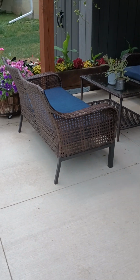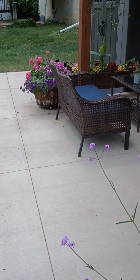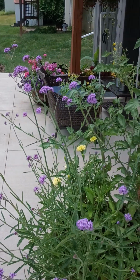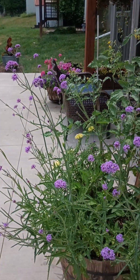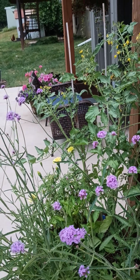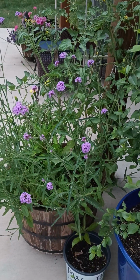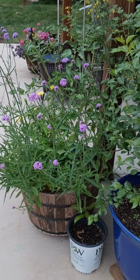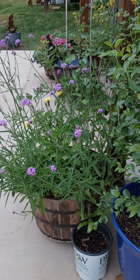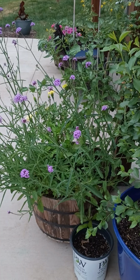And so I wanted to show you one more planter here before we go. And this one is verbena with some, you might see my neighbor's dogs come over here because they get really excited when they see me sometimes. So this is verbena. I grew from seed. And one thing I've learned about verbena is you only need probably one plant, not three. This is 3 verbena plants in one container.